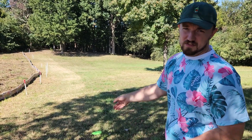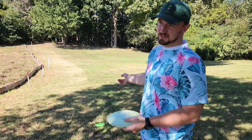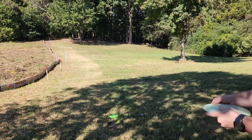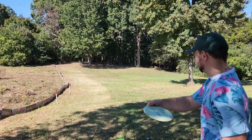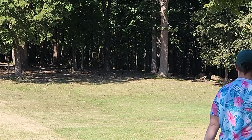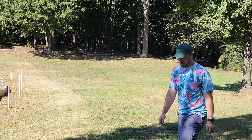All right, I threw a second drive. It got way further up. It's a little more resemblant of what a pro might do. So I'm just going to play this one. This one was like OB left, so I'm going to play this one. Yep. Without the tree kick, that's exactly what you want to do.